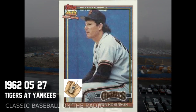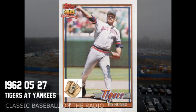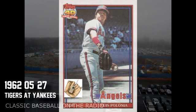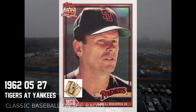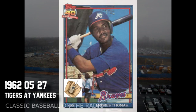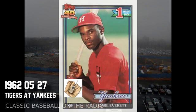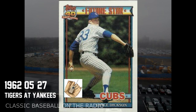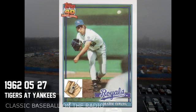Tom Tresh batting left-handed against Paul Foytak, and the pitch is outside and high. Ball 1. And the next pitch, in there, strike 1. 1-1. 5 to 1 Detroit, it's the 9th inning. Yankees won the first game 4-1. The 1-1 pitch, swung on and missed. Strike 2, 1-2. And the pitch, high outside, ball 2, 2-2.